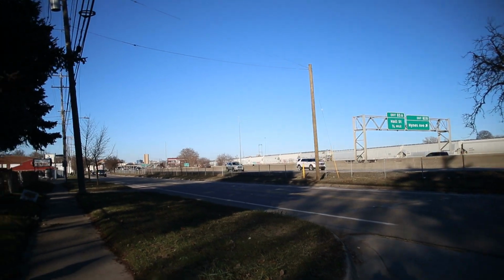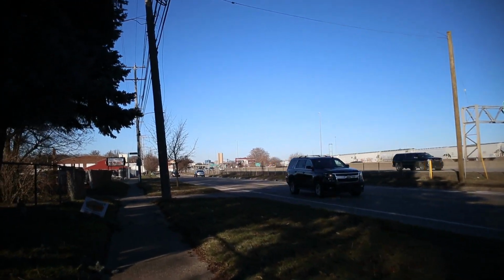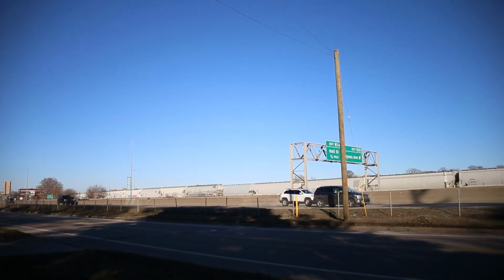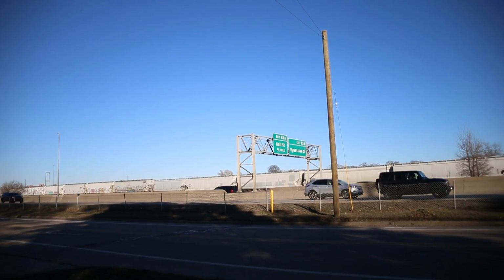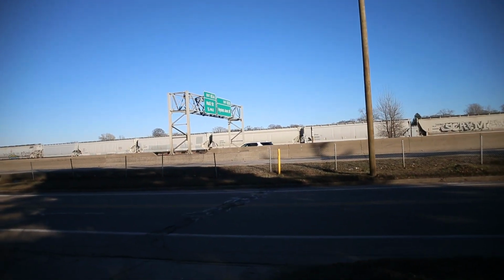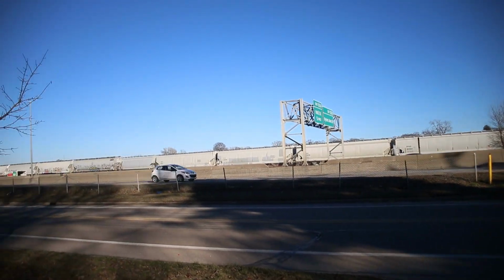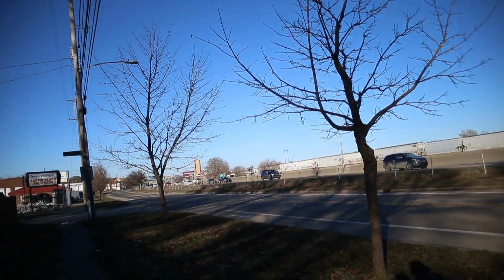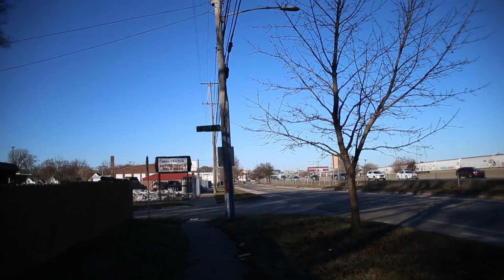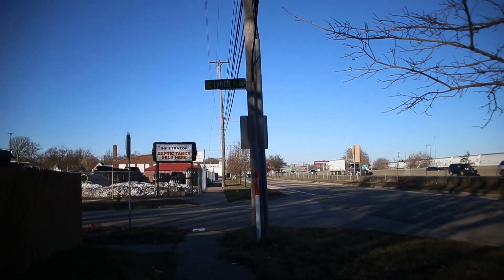Pretty cool residential neighborhood over here too, but you guys know my stance on that. I just prefer not to be shoving cameras at people's houses. Sorry for that jostle every once in a while if I have to leave it in.